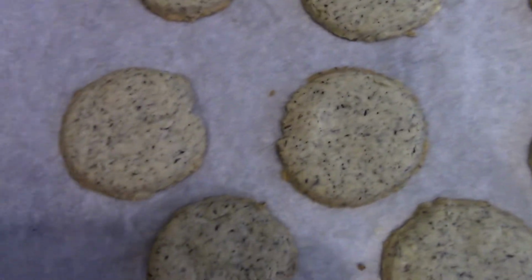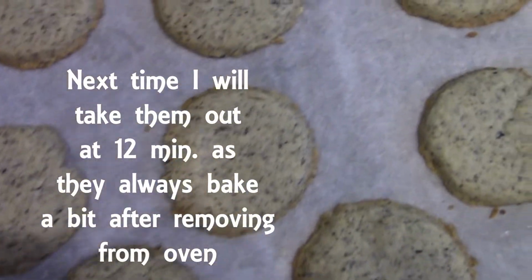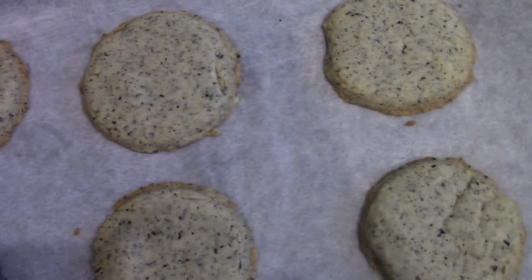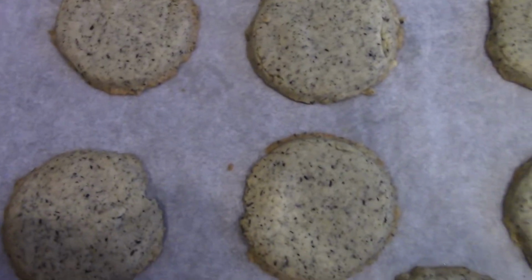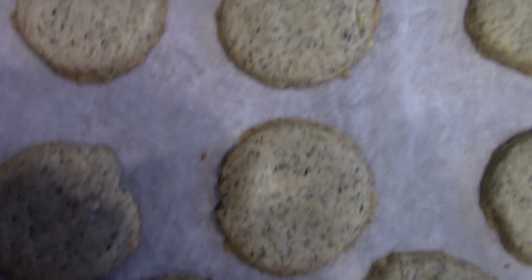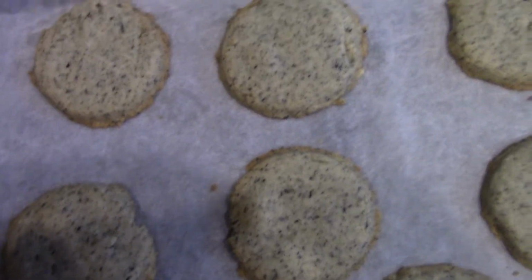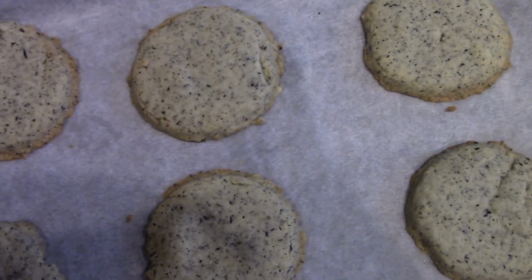Okay everyone, I left mine in for about 14 minutes at 350. You can see they're just slightly brown, starting to brown around the edges, and I'm going to let them cool, then we're going to glaze them. And also you notice how much lighter they are than the dough itself, so don't panic if your dough is real dark, because they'll look like this.